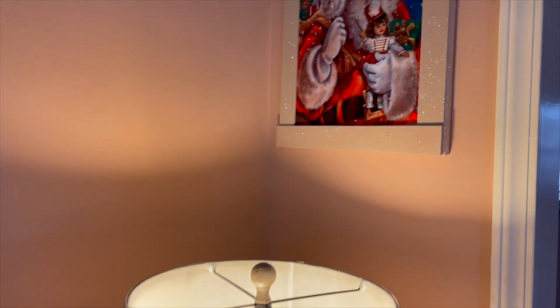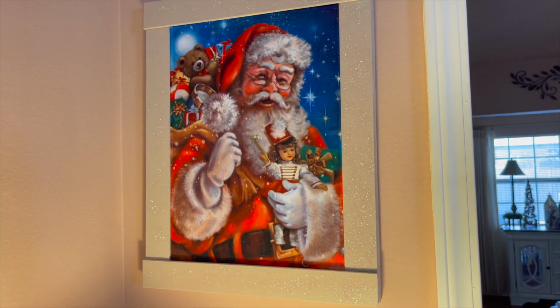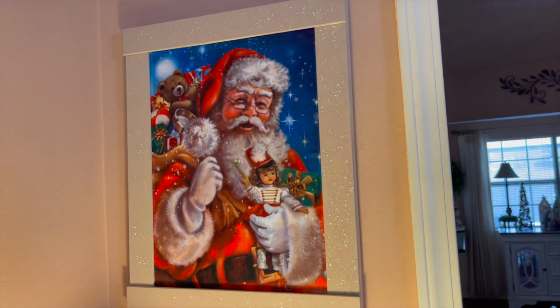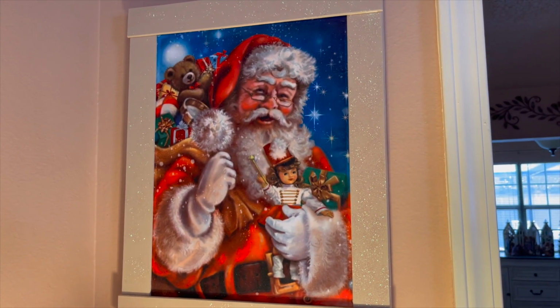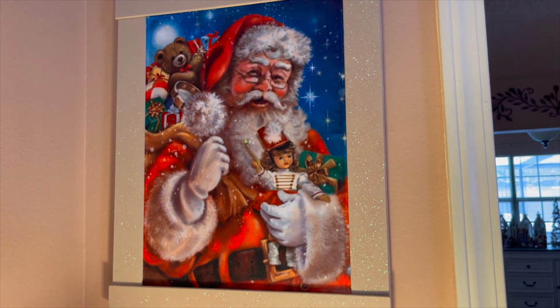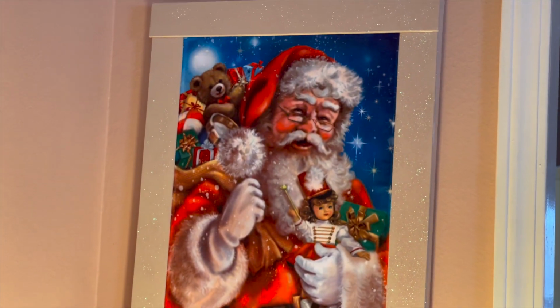Now I did make this, oh gosh, several years ago. It's just a flag that I embellished and decoupaged on a canvas, and I had Melvin cut me some wood and put around it, and I love it. And I glittered it up because I think glitter makes everything special.